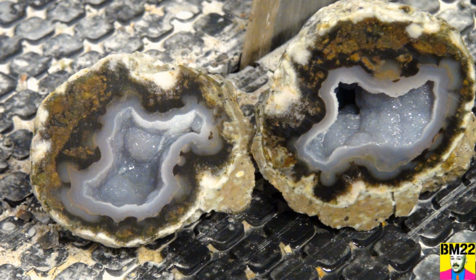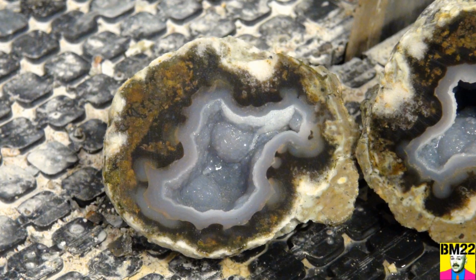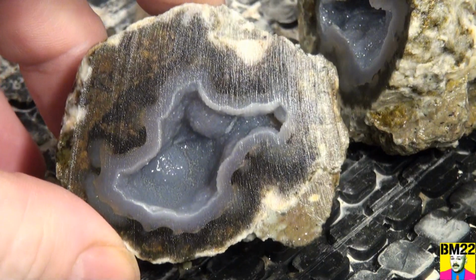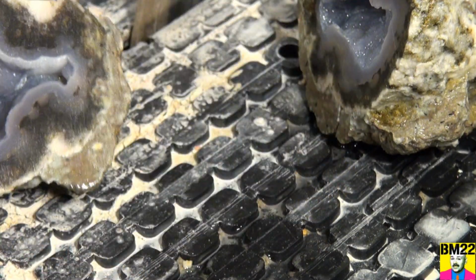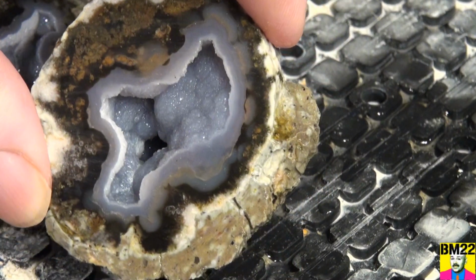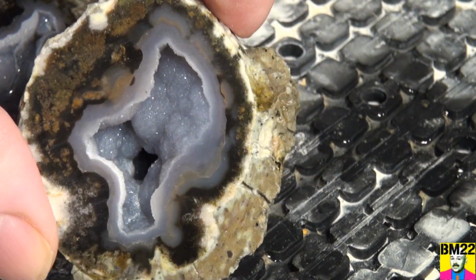Hi everybody, Beanmeister22 here. This was a very cool geode to cut open. This is a coconut geode from Chihuahua, Mexico. Or as Les Nessman says, Chihuahua, Mexico. It's also called a Los Choyas Geode or a Los Choyas Coconut Geode.